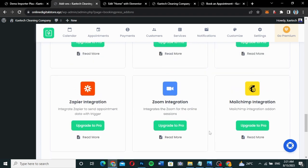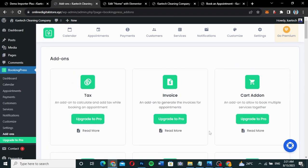Now all this you can get as low as 49 USD now that they are selling it over here. You can check it out. If you want it, you can go for it. So basically I think that is all for this booking plugin.